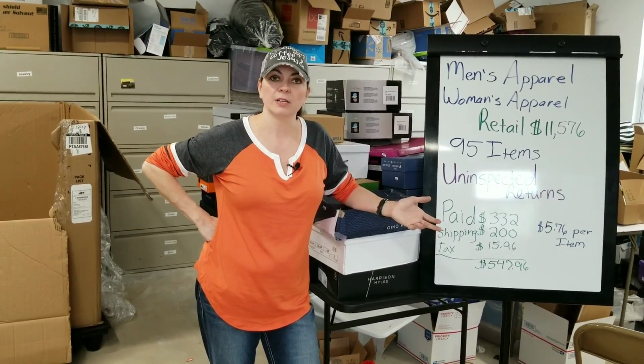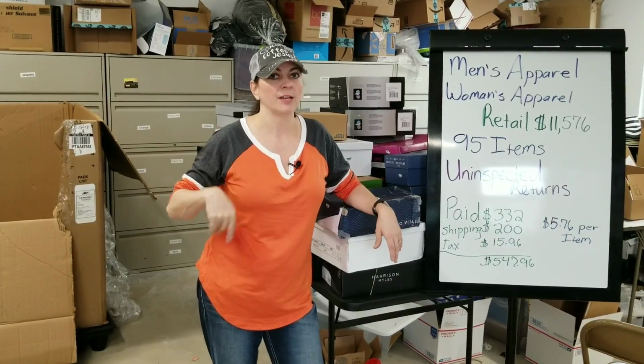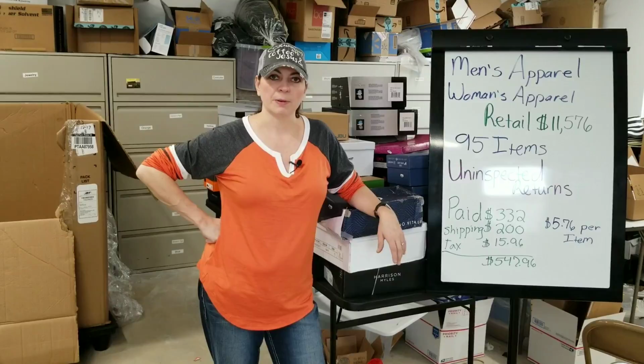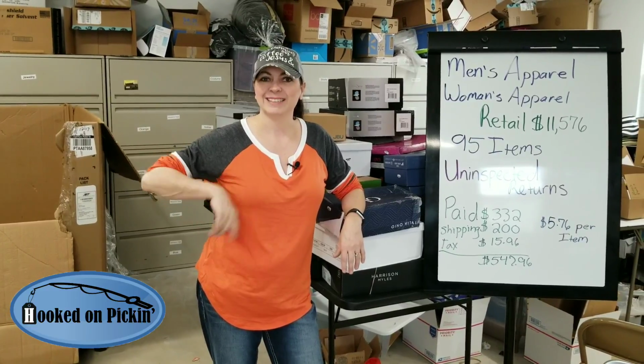And I'm usually relatively conservative. I take all the fees off and things like that. A lot of times the numbers that I give, I usually make a little bit more than that. It just takes a while to sell the stuff. So hopefully this has been helpful to see what's in a bulk.com uninspected returns pallet. And remember, in the end, Jesus wins.